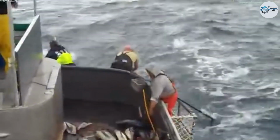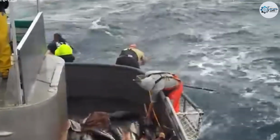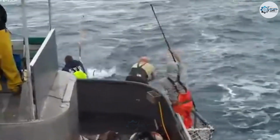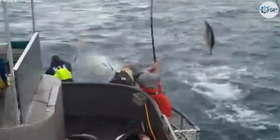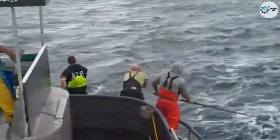Some wrap the line around their waist or arm, lying down to use their body weight for leverage. Others stand near the side of the boat, digging their heels into the hull for support. However they do it, the ultimate goal is to bring the fish to the surface and pull it aboard. But tuna, when they break the surface, never surrender easily.